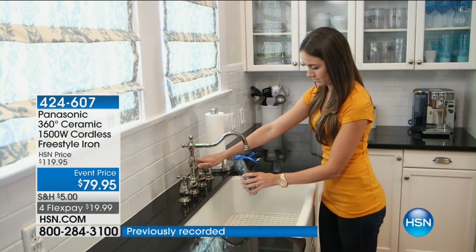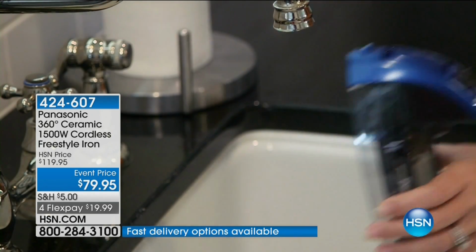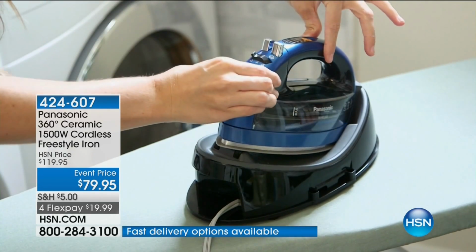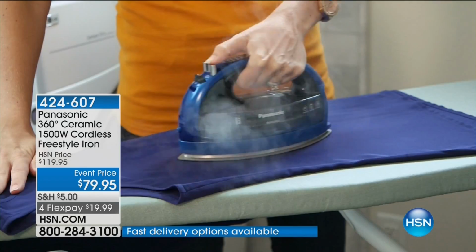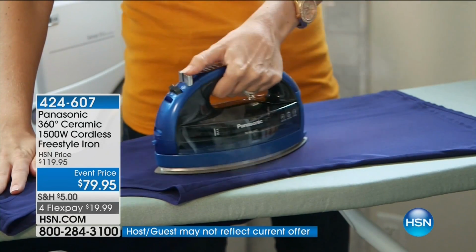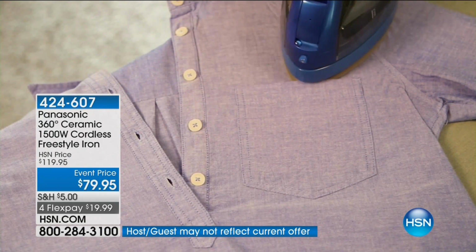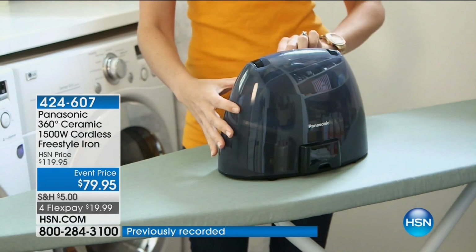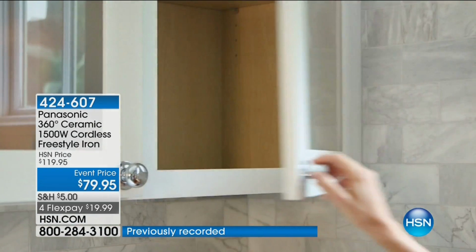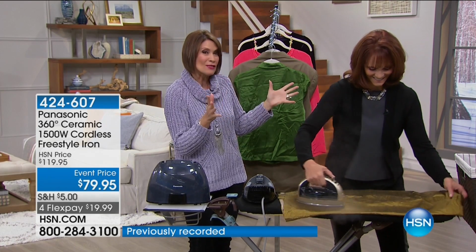But what you're looking at is the way that this works. What makes this so different from everything else in the marketplace is the fact that it's completely cordless, but also has a ceramic sole plate. And that's very important, because now you're really able to just slide and glide. Kind of what ceramic brings to cookware, now brings to the way that you iron. And then you can take it anywhere. $79.95 only today. 4 flex payments only today.